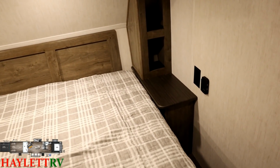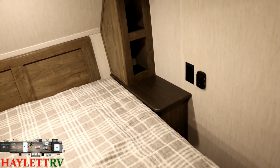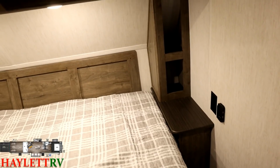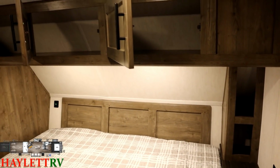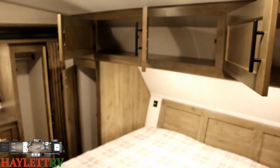In case you're curious what that funky rectangle is on the right-hand side, basically it's a dual USB hub, but there is a specific Bluetooth speaker called a driven speaker that you can hook up to that, and it acts as both a charger point for that and a docking mount station.